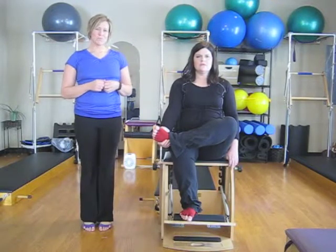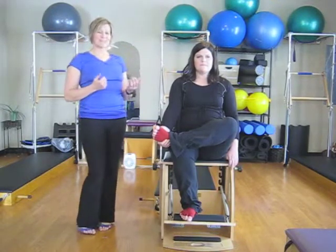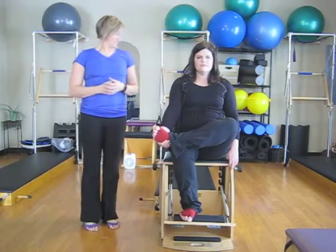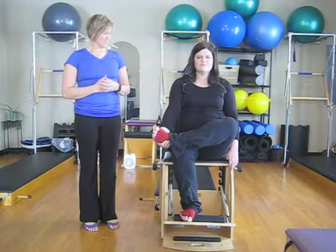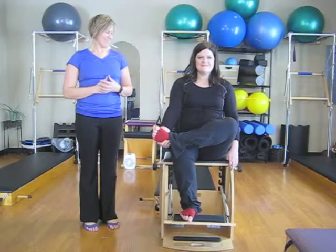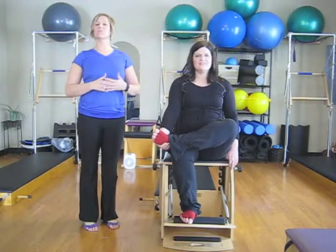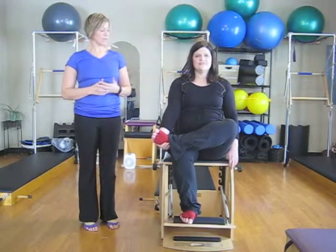So these exercises we're doing today are not just for pregnancy. They're great for everybody, and they will feel really good, especially great during pregnancy. So we'll do one more big breath there, as if she's just sitting up against a wall, nice and tall. And then we'll add a little movement.